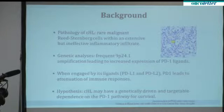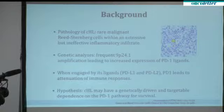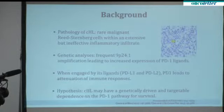The background of this, briefly, is that classical Hodgkin lymphoma is a little bit unusual among lymphomas in that under the microscope, the malignant cells, the tumor cells, the so-called Reed-Sternberg cells, are rare, and they're surrounded by an extensive inflammatory infiltrate that doesn't seem able to eradicate the cancer. So people have wondered for a long time how it was that Hodgkin lymphoma could attract such a brisk immune response, and yet that this immune response failed to kill the tumor.